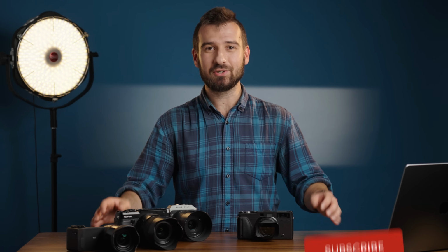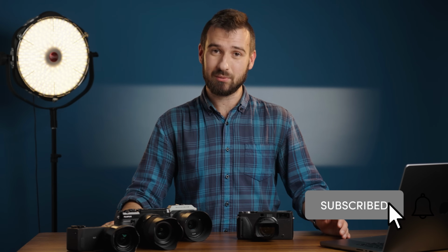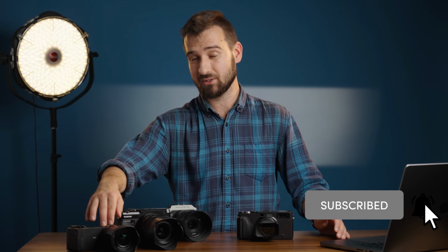That was our choice of digital alternatives to the Hasselblad XPan. So the Sigma DP0 Quattro, the Fujifilm GFX 50R and the Hasselblad X1D-50c. Do you know of any other cameras that can shoot images like the XPan? Or maybe you think that just nothing beats the original?